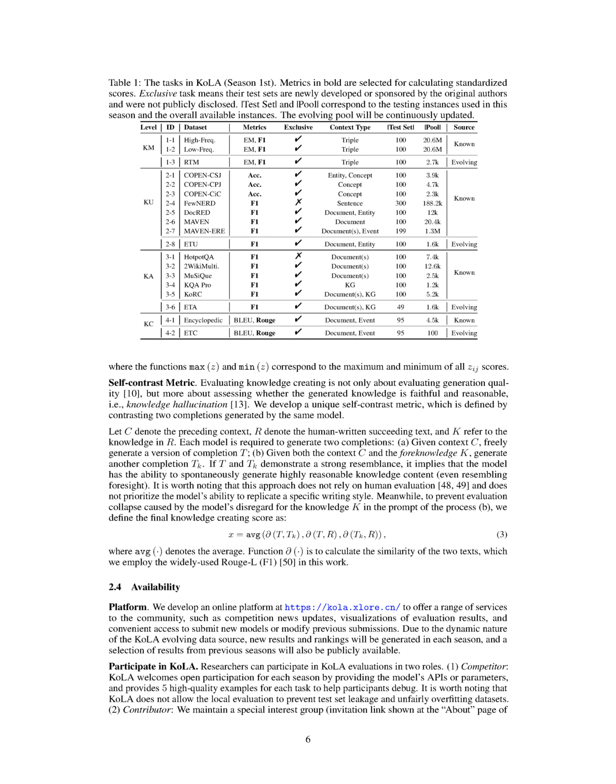Getting involved with KoLA is easy, and there are two main ways to do so. First, you can be a competitor. In this role, we encourage open participation each season, and all you have to do is provide your model's APIs or parameters. To help with debugging, we give out 5 high-quality examples for each task. Please note, however, that we do not allow local evaluations to prevent potential issues with test set leakage and unfair overfitting of datasets.